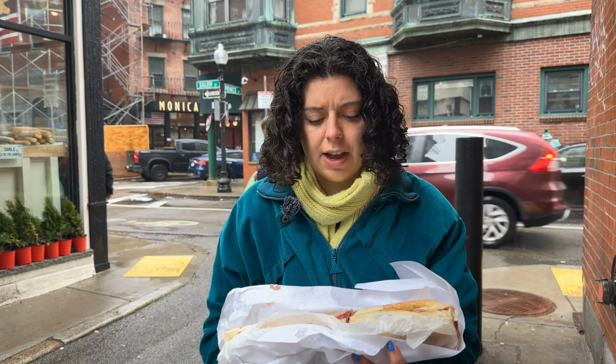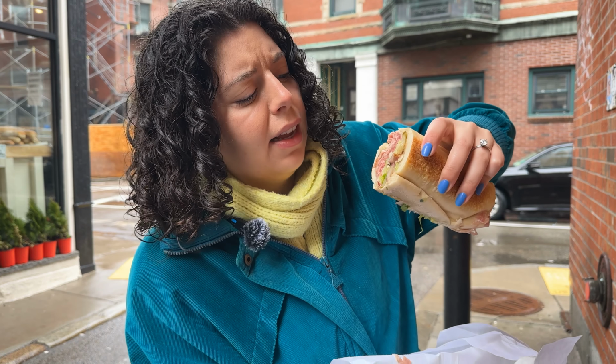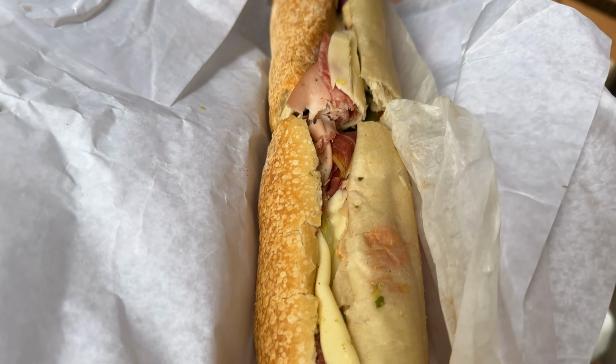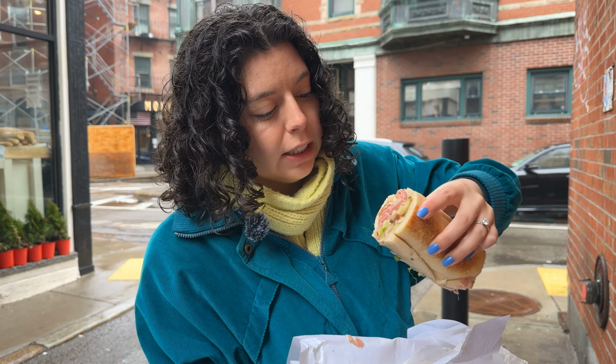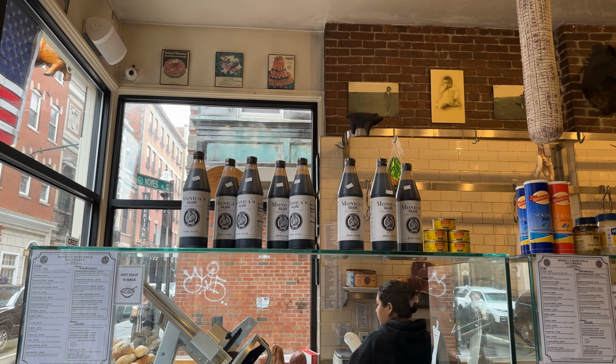Oh my gosh, okay, let's try. Let's just lift up a half. Oh wow, look at that. We've got salami, mortadella, prosciutto, I think. Yeah, prosciutto, provolone. Then it had something called hots on it. I'm assuming those are like a pepperoncini of sorts. Oil. They also make their own balsamic there. I don't remember if this one had balsamic on it, but a lot of their sandwiches did.